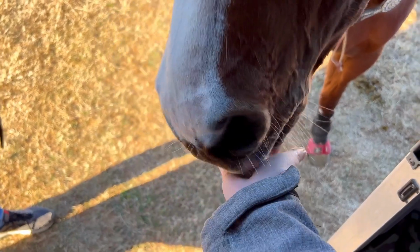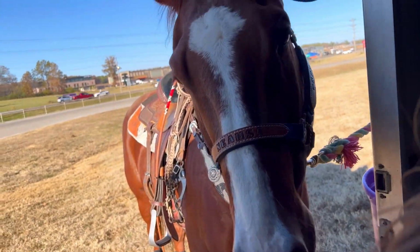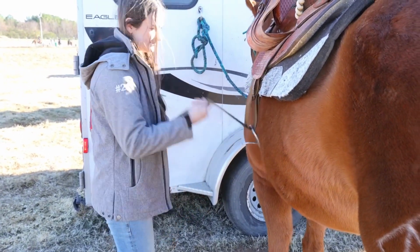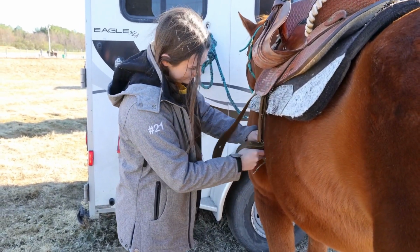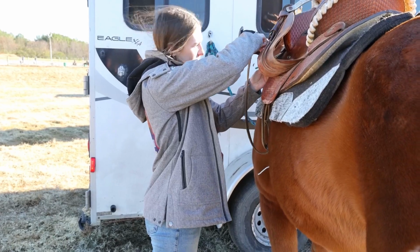I gave him a treat because he did super, super good. And while I tack up Kite, I'm going to talk to you about his run. Chester had a really nice run. I mean, I always see stuff I can improve on, but he got third in the open and we won the adult side pot. So that was really good. He won almost $1,000. So very happy with it.